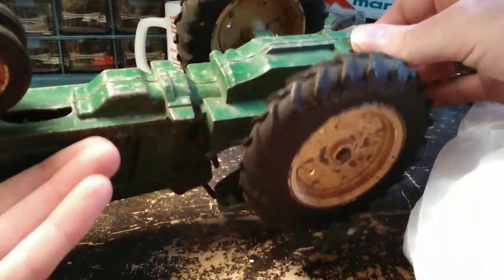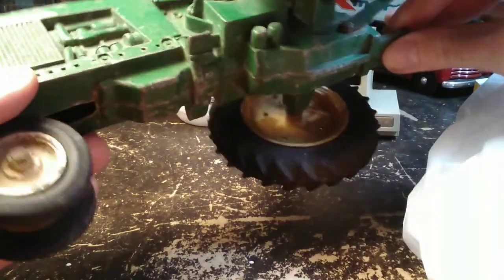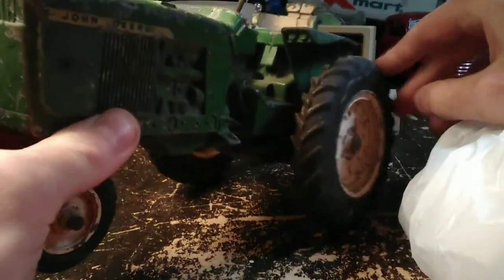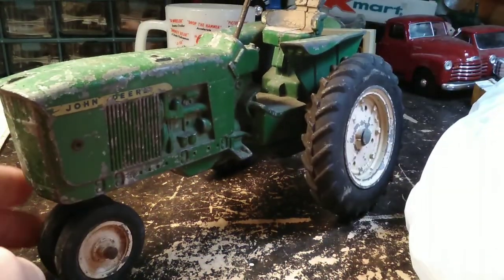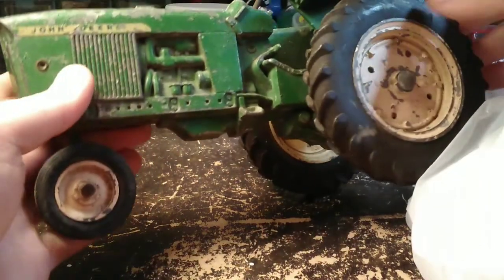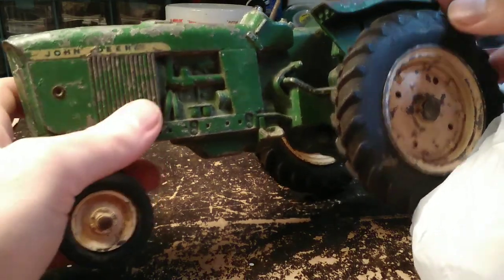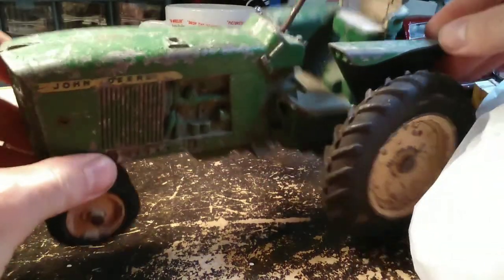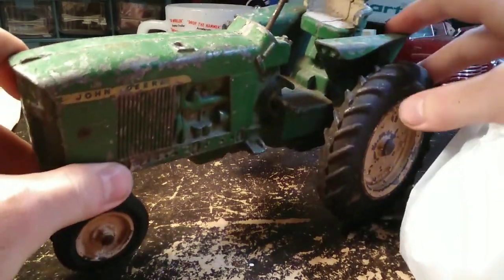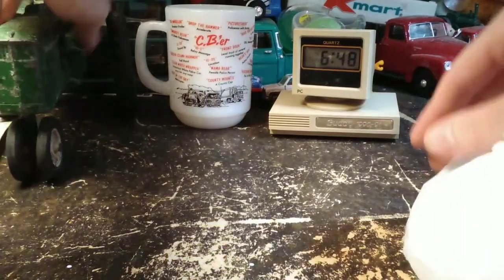Yeah, it just says made in USA on the side. It doesn't say Ertl or TruScale anywhere on it. My guess would be whichever one made this, it was made in Dyersville, Iowa. Says John Deere on both sides, we still have it. It's missing the smokestack and the steering wheel. I think that's really all it's missing, other than some paint.